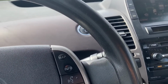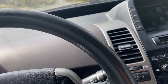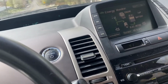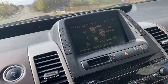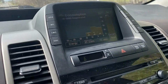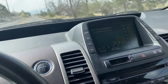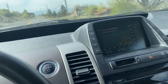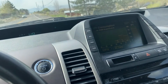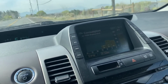So the first thing you want to know is this isn't a fast acceleration car. If you try to go fast and accelerate fast, you're going to kill your miles per gallon. This is kind of a grandma car. You want to drive it like you're a grandma, and what that means is very slow acceleration. You want to use that hybrid battery and get that 99 miles a gallon when you're accelerating.